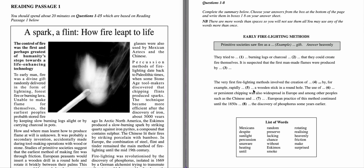Hello. So we're gonna proceed with another book which is called Cambridge. It is a preparation book for IELTS, book number 1.